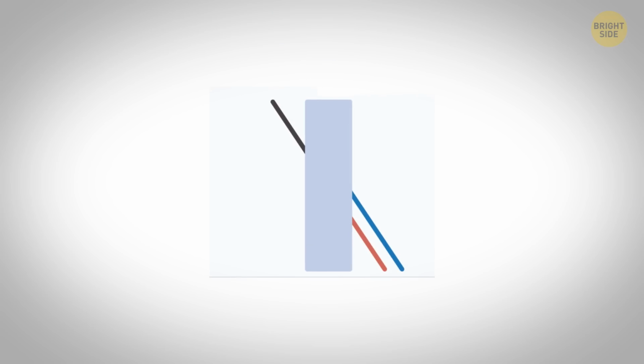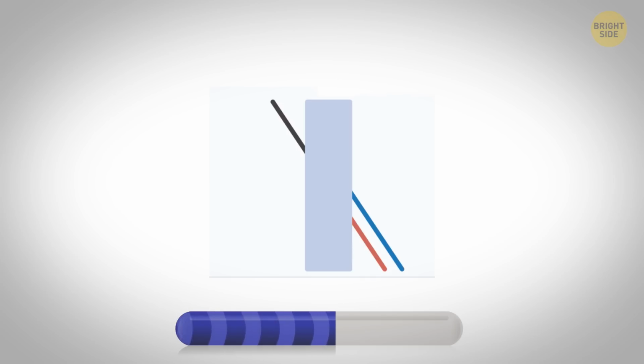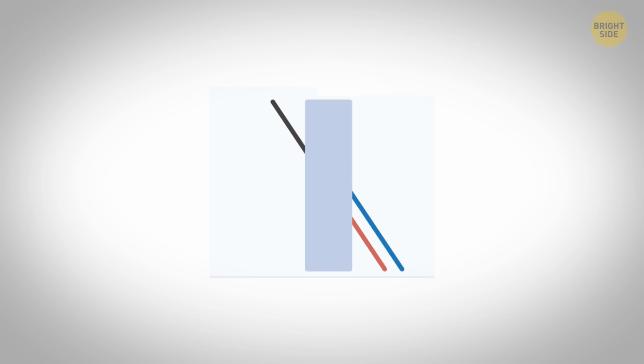Take a look at this image. Which line do you think continues the black one? The red line or the blue line? As much as it looks like it's the blue line, it's actually the red line.